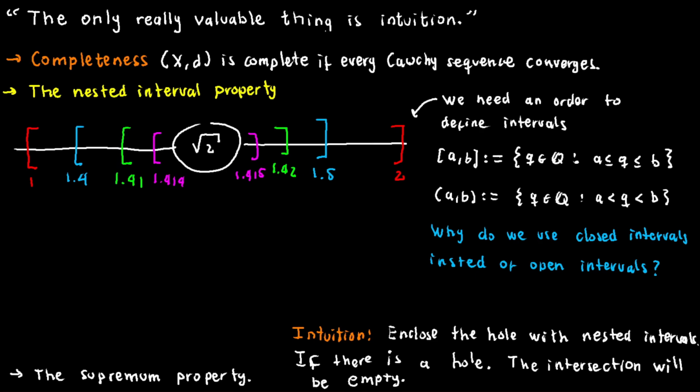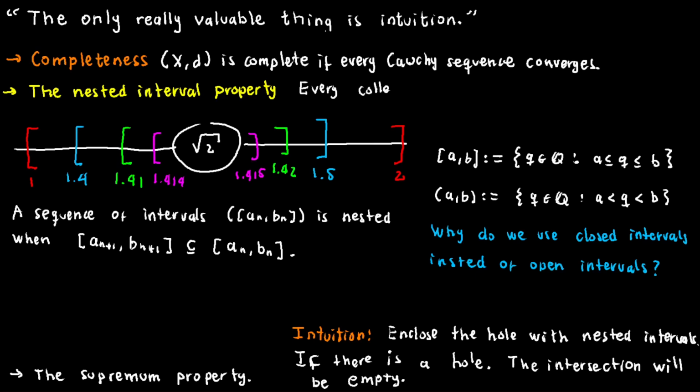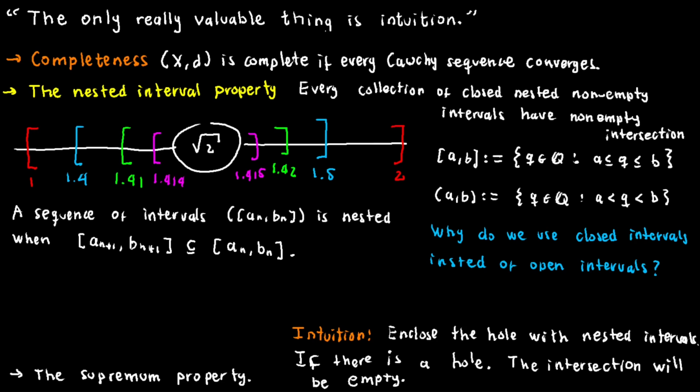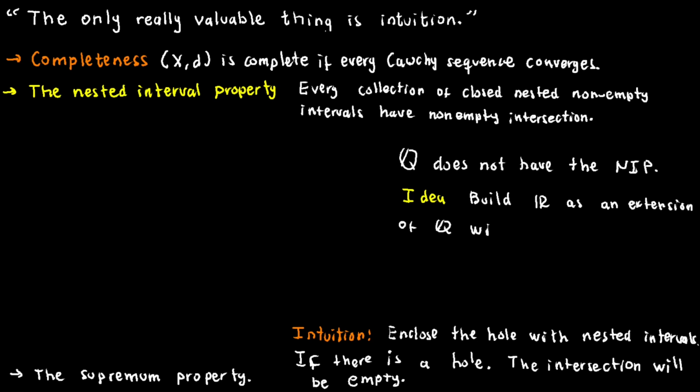Now, driven by our intuition, let's establish a formal definition. We define a sequence of intervals [an, bn] as nested if each interval is contained within the previous one. Specifically, for every n, [an+1, bn+1] is contained in [an, bn]. A space is said to possess the nested interval property if every collection of nested non-empty closed intervals has a non-empty intersection. The rational numbers do not have the nested interval property, as we can, for example, devise a sequence of nested intervals that enclose the square root of 2. Conversely, our aim is to construct the real numbers in a manner that ensures they satisfy this property.